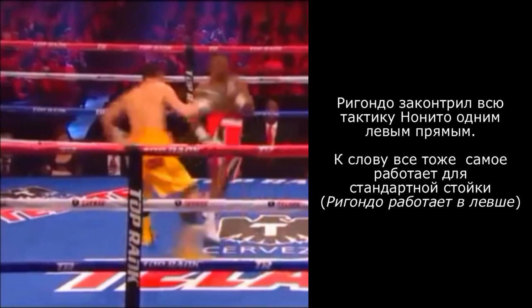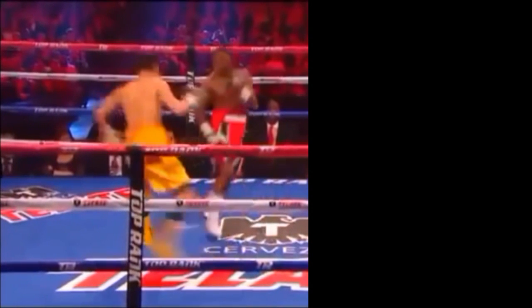Now this will work just the same for a conventional fighter, the only difference of course being that the southpaw will be moving out to your left to get on the outside of your left shoulder, and you can throw the straight right hand as you step over to the right.